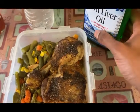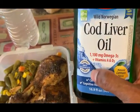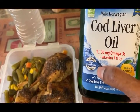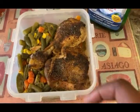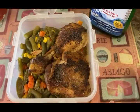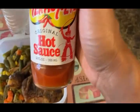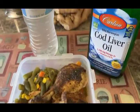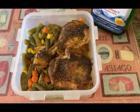Also with this meal, I have cod liver oil. I know many people find this to be gross. It doesn't taste great, but it's very, very good for you. It is actually brain food. So I have a tablespoon of that before I have this meal, and it helps to mask that gross fish taste. And also I have hot sauce to add a little bit of a kick to my chicken. And of course I have more water, and that's the next meal up.